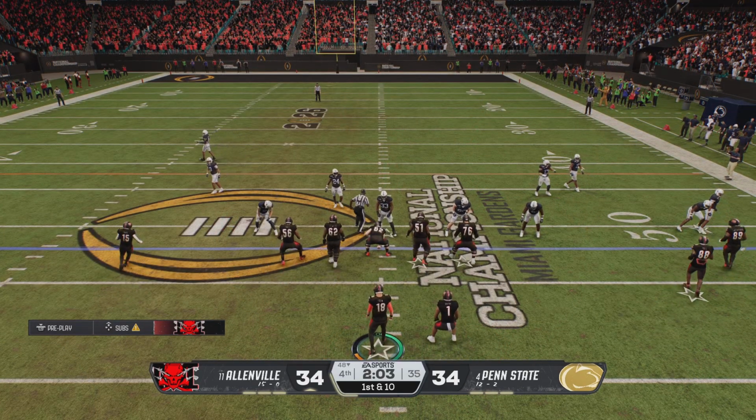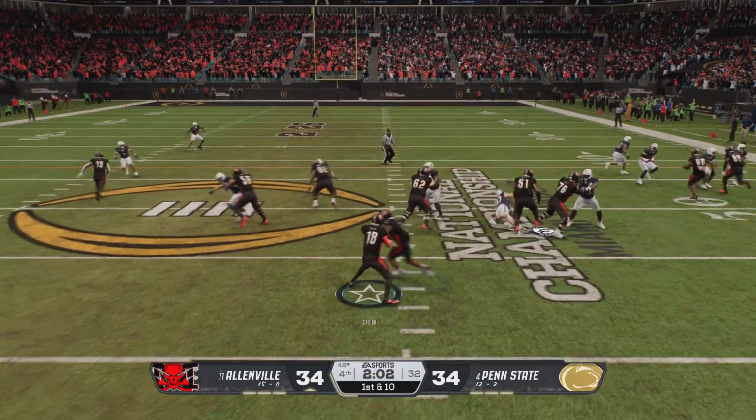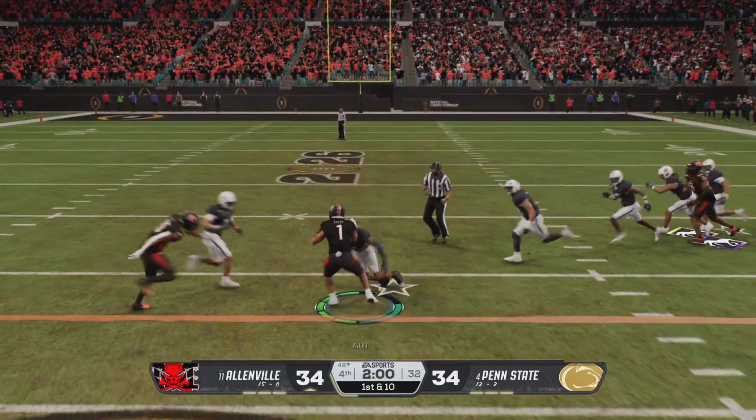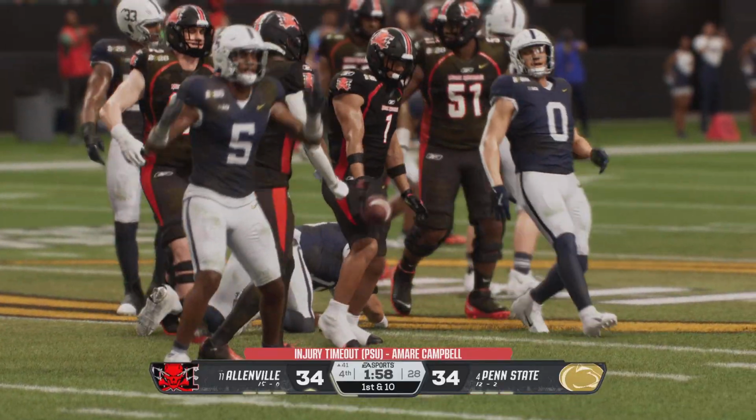A running play gives the offense a fresh set of downs. And they'll run it out of the shotgun. First down and more. He's still running. Brought down, but it's past the line to gain.